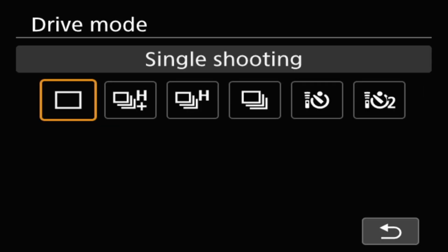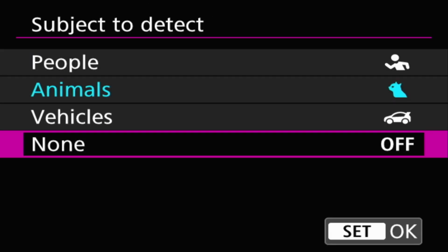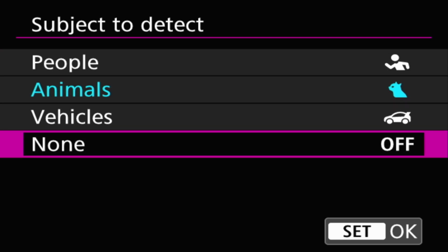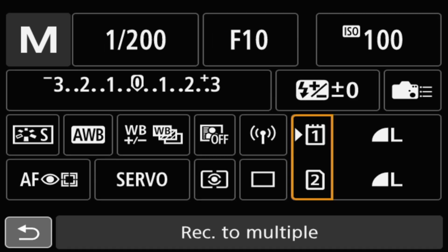Single shot shooting, we weren't doing high speed shooting for this at all. We were on electronic shutter rather than mechanical shutter. It really didn't matter in this instance. Subject to detect was not required. You can leave that on any of the settings or set it to none. It will work just fine on the Canon R5 like that. Eye autofocus is not needed, but again it doesn't matter. You can leave that switched on.